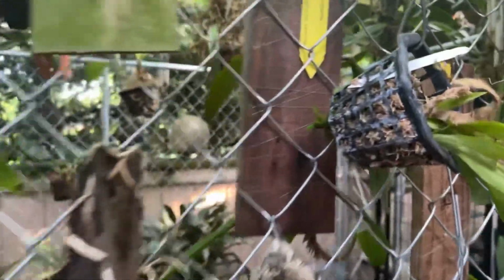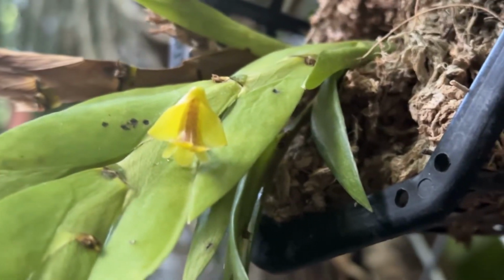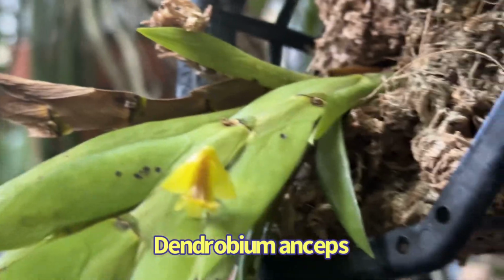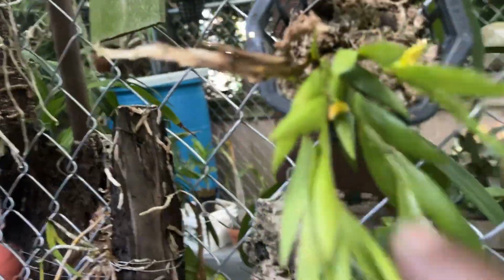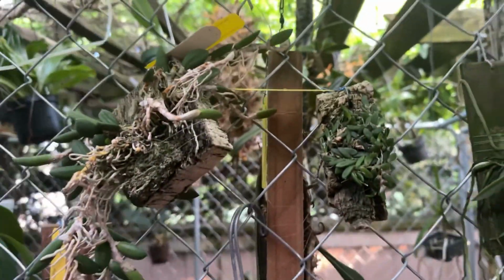Okay, and down here, this is Dendrobium anceps, which has that flower. This is a reblooming, bloomed early spring. And there's another bud in there. Okay, my Barkerias here. More encyclias.